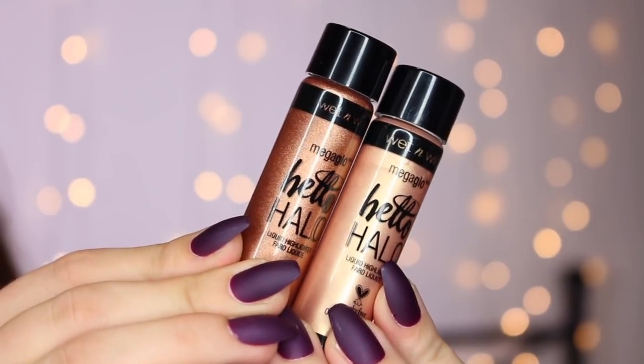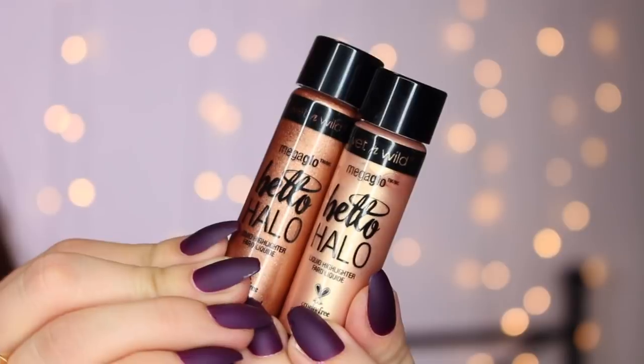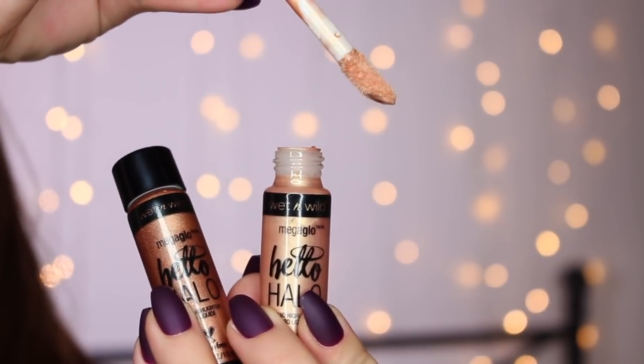and Wet n Wild coming up, but I just haven't had a chance to try them all yet. What I have had a chance to try from them though, because I just couldn't wait to start using these, are the new Hello Halo Liquid Highlights from Wet n Wild. These are the two that I'm talking about, but I do have a third one that's kind of like a hollow, really it's like an iridescent purpley white sort of situation from Wet n Wild, but these are the two I'm going to talk about today.